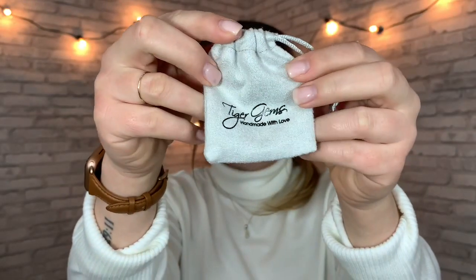This is the softest suede I have ever felt. Oh, she did tell me something about her suede bag. She mentioned that she chooses the highest quality suede, and you can use this to wipe down your jewelry when you're out of town or something. Or, I mean, I would use it at my house all the time. It's the highest quality suede to keep your jewelry looking amazing all year round, all the time. And I love how it has the name of the company on there. So cute. I'm so excited. I'm so excited.